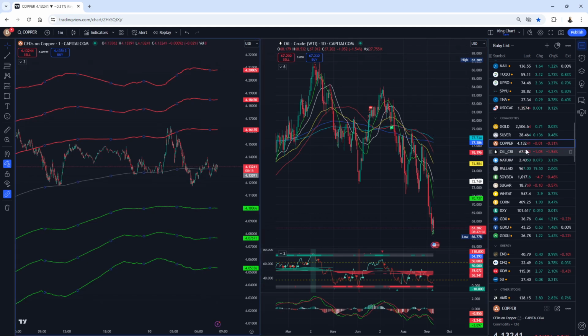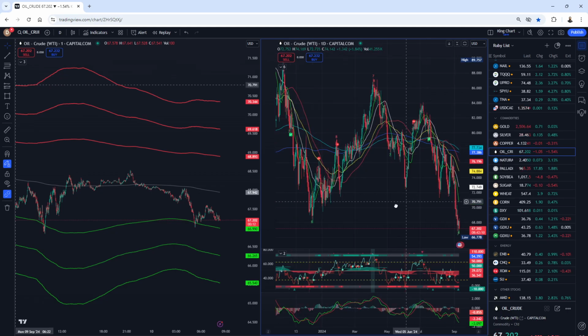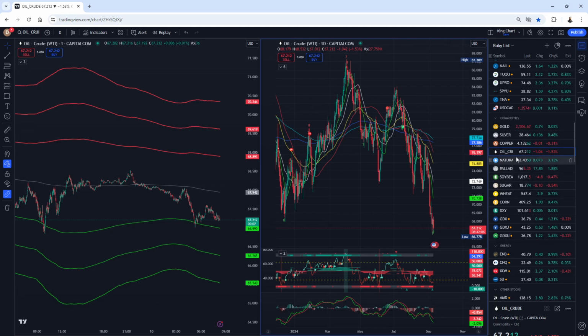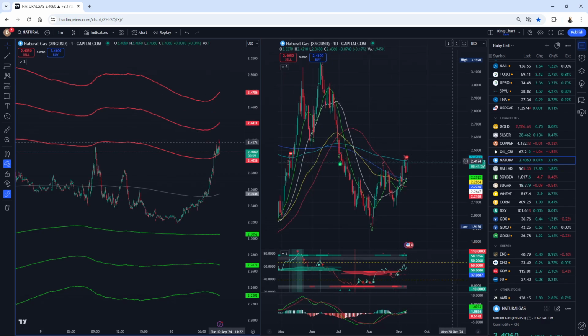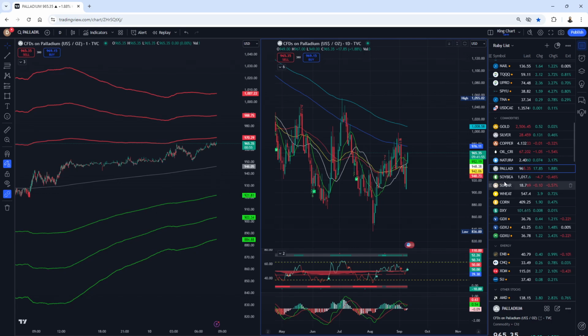Crude oil is very weak. Getting an 8 count buy signal. This is where you want to be buying, looking for a bounce. The indicator is saying a bounce is coming very soon. Natural gas is, oh, it's filled this gap. So in the resistance area, and also they filled this gap around the 200 SMA. Palladium is also near resistance.